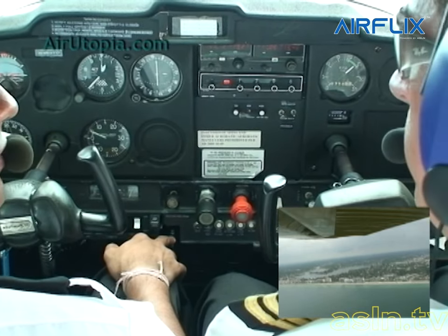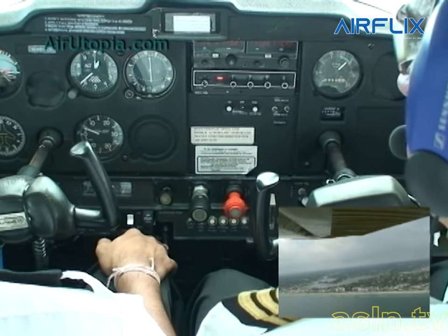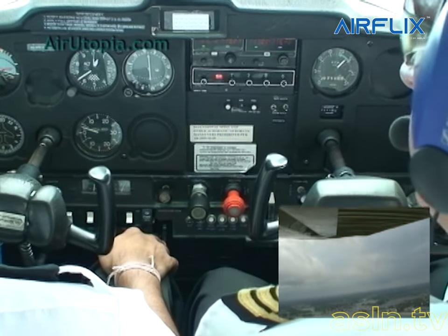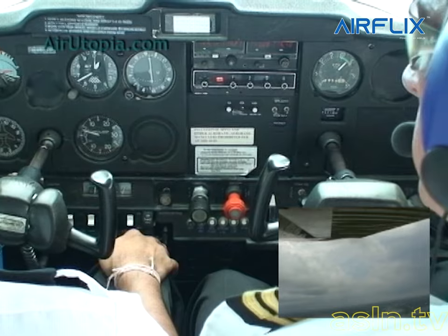Discussing the plans in flight with the instructor is always important. I'm discussing with Varna the best altitude as well as the best position to practice these maneuvers.